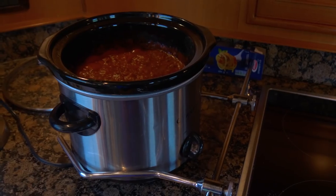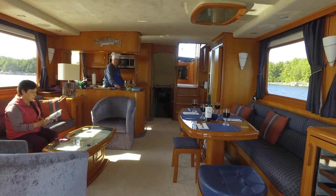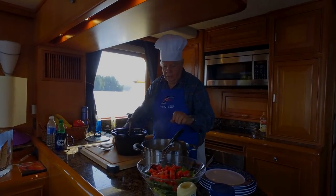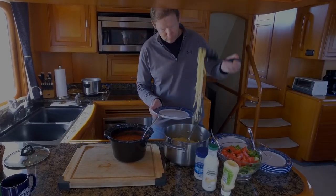Spaghetti is a popular dish at the end of a long day underway. The sauce simmers in the invaluable crock pot without running the generator.